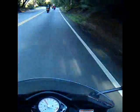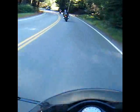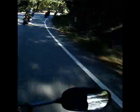But I believe that would be the end of this portion of the road. Considering we're stuck, and if these roads are any twistier, we're not going to have a place to pass. So I guess we'll just practice and enjoy the road.